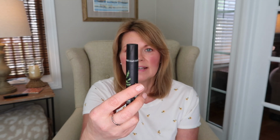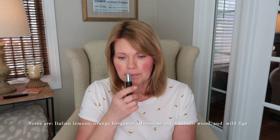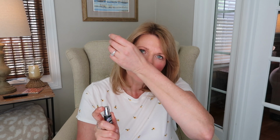I don't know why it doesn't work now when I used to love it years ago. So this was expired, so I'm just getting rid of it, but no, I am not going to repurchase the IT Cosmetics CC cream. I finished up a roller ball of the Nest Indigo Perfume, and I love this. Oh, it's actually not a roller ball, it was a little spray. And I got a couple little more sprays out of this. It smells so good.